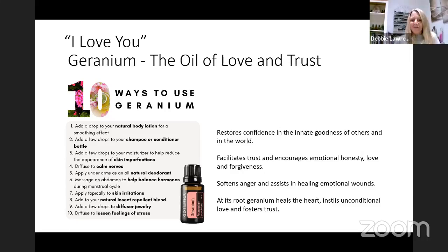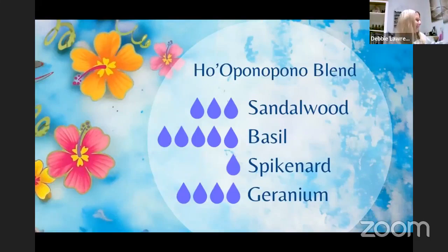So those are your oils that are in our Ho'oponopono blend. So hopefully you've got some of those, if not all of them. And you can join us in this next part of the session, which is all about experiencing it for yourselves. So if you've made it up in a roller, you've got 3 drops of sandalwood, 5 drops of basil, 1 or 2 drops of spikenard, and some geranium. And you've mixed it with a carrier oil.